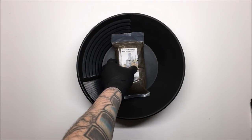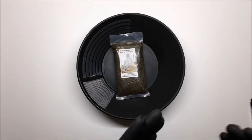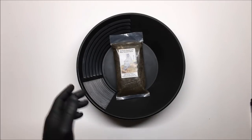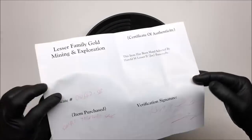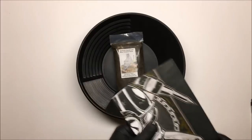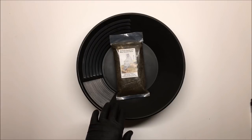You get a certificate of authenticity with every one. I won't show you. Well, maybe I'll just show you. It's just a little thing with the authenticity. I think that's probably more for them, so they can track it in case you want to return it or something. They'll know which number it was and what was in it.